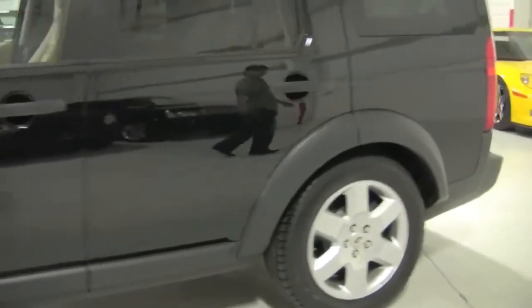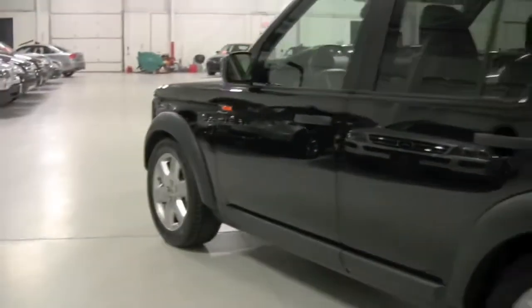But it's a one-owner car. You can tell it definitely has been very well cared for. No dings, dents, or anything like that.